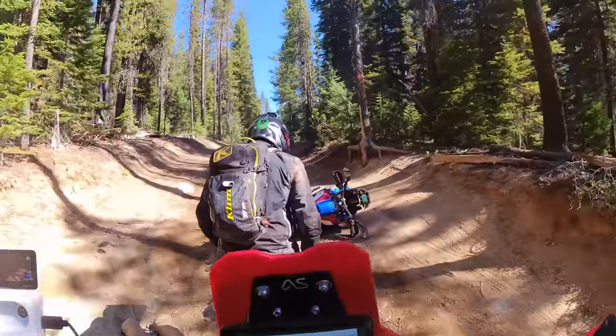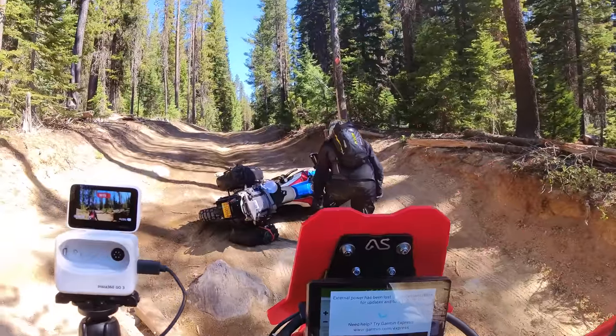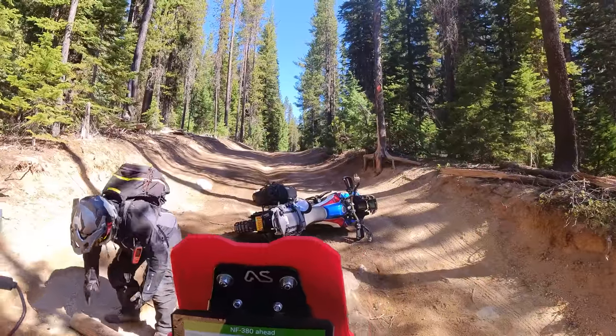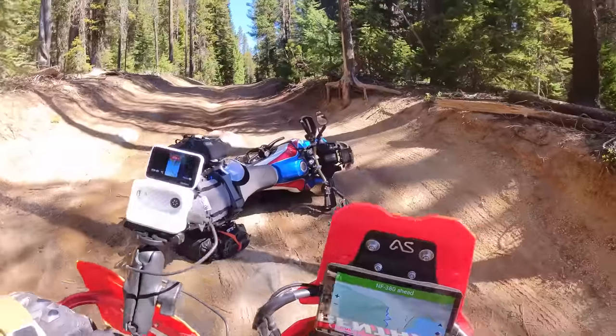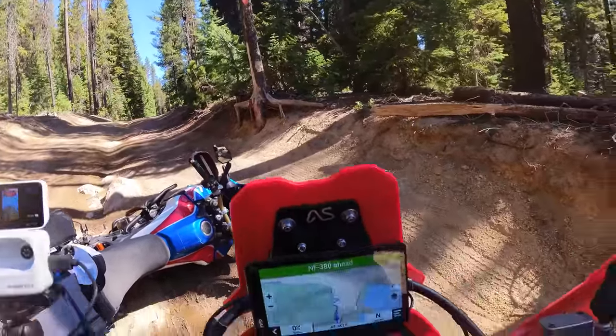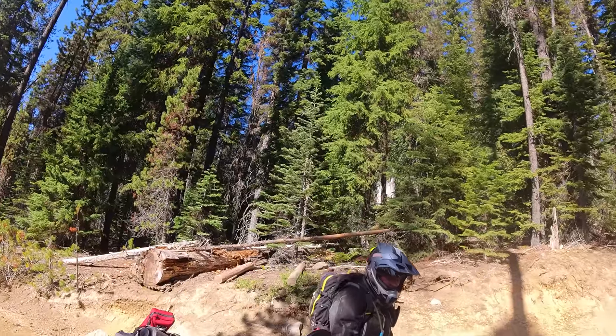That was awesome. Yeah, the problem is I can't get off my bike to help you. Well, actually, if I pull up into that little rut, I can. Okay, well, this is one unexpected problem with this bike, because I really struggle to get my feet down on uneven ground. Dude, that's gonna be awesome on your backpack camera. Yeah. The camera didn't fall off. No, it's still on. Ready?